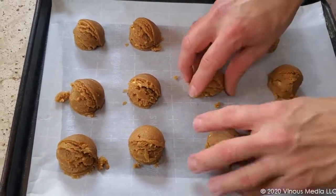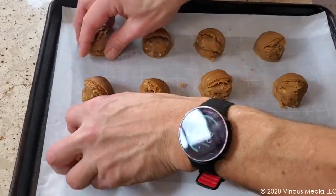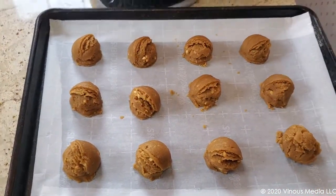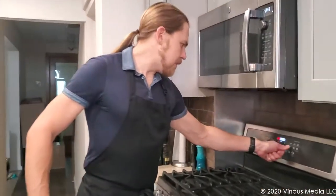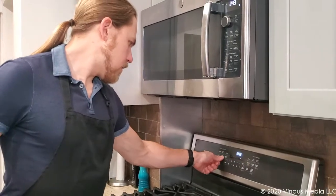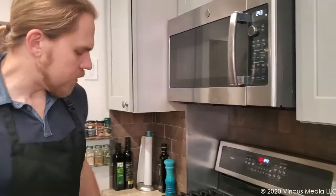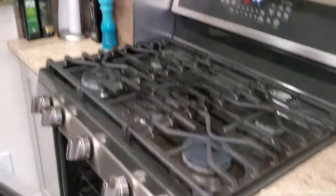Again, I'm going to form them up. We're not quite done with these yet. That's my timer for the other cookies. Let's come on over here for a quick minute. Like I said, I'm going to bring my oven temp down, sorry, to 350. And then while I move these cookies over, I'm just going to open this door for a quick minute to make sure it's not too hot in there when I put those cookies in.